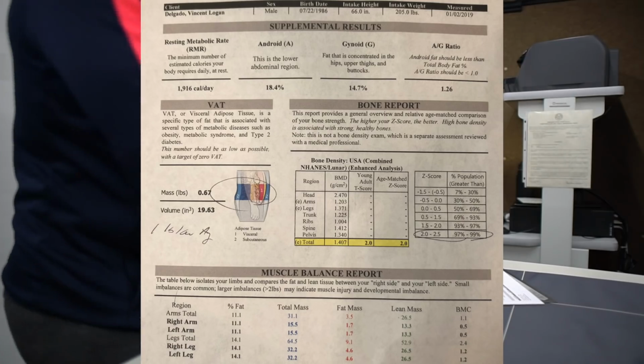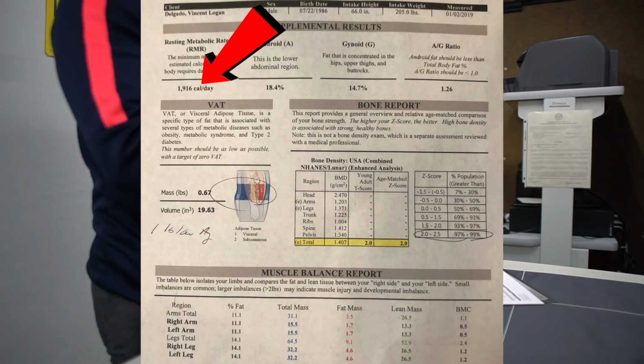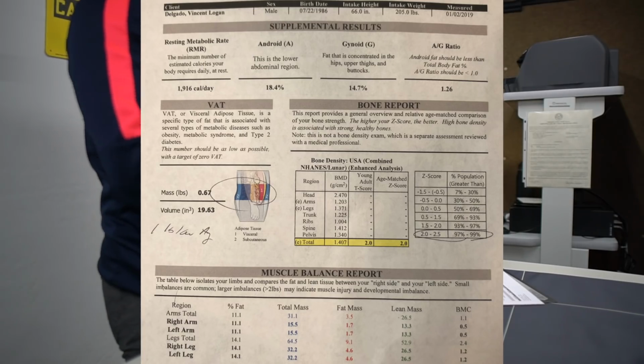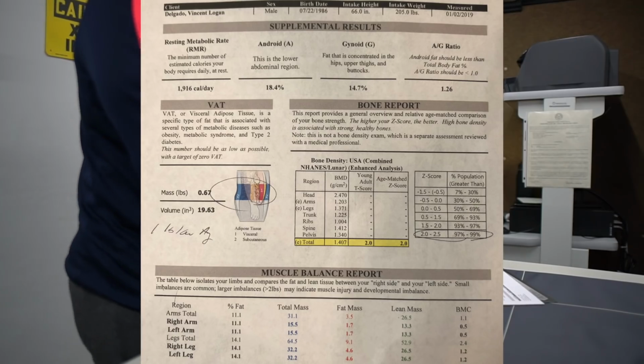If you eat below that number, you're just losing that lean tissue, which you don't want to lose. Okay, and that lean tissue is, like I said, that muscle. Yep. So this is the amount of calories you need. I'm definitely eating more than that. Yeah, that's good, because that's what you need just to lie there and breathe.